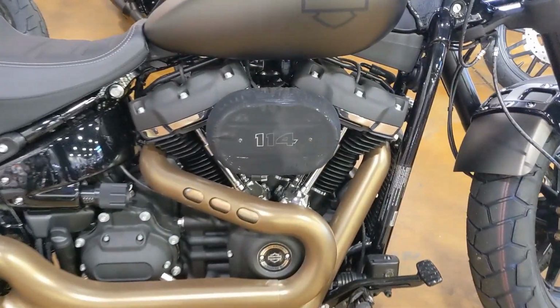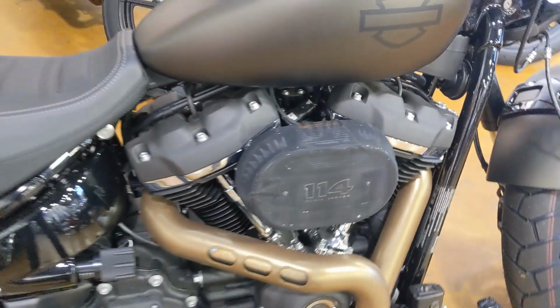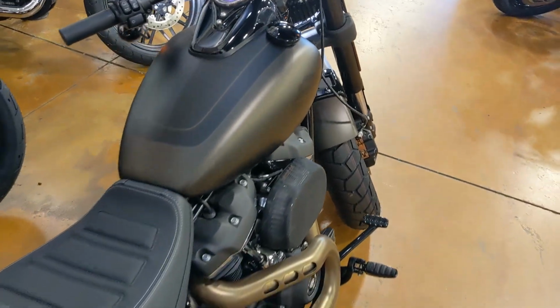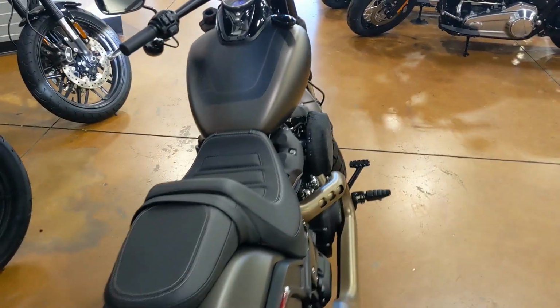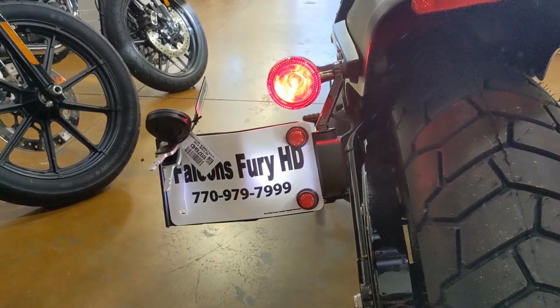It is absolutely fantastic, from that 114 Milwaukee-Eight engine to the upside down shocks, which they have a better name than that, but James cannot think what it is right now. Upside down, you know, inverted. There it is, inverted. It's a great bike.